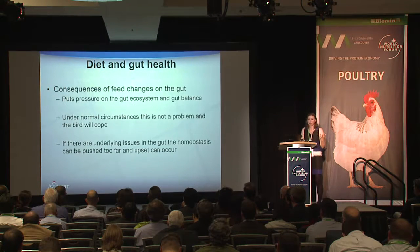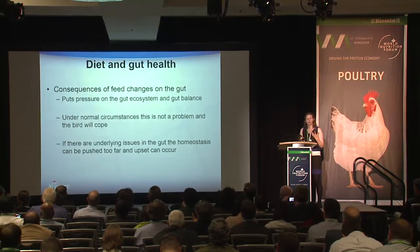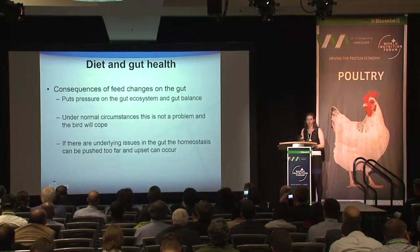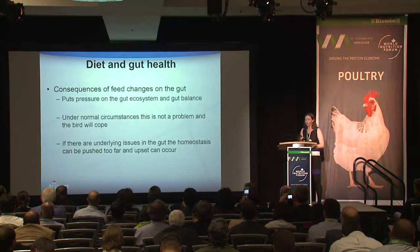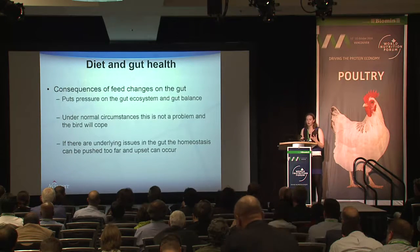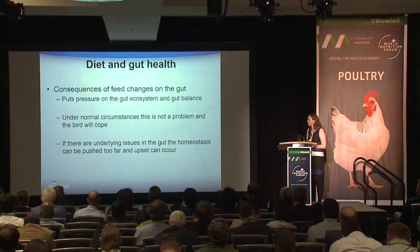So diet has a major impact on the different species that can be present, and any changes in constituents of the feed can put pressure on the gut ecosystem and also the gut balance. And under normal circumstances, this isn't too much of a problem and the birds will be able to cope with this. However, if there's underlying issues in the gut, homeostasis can be pushed that little bit too far and we can see upset.